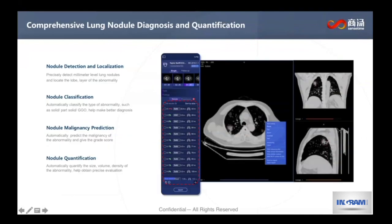In terms of the lung nodule quantification, again, we have different types of quantitative data, which is useful for doctors to make the analysis in terms of nodule detection, localization, classifications, malignancy prediction, and quantifying the nodules itself by their size, their volume, the density, and so on.